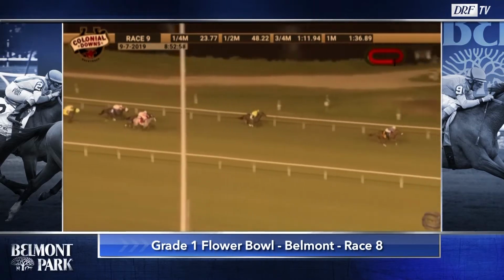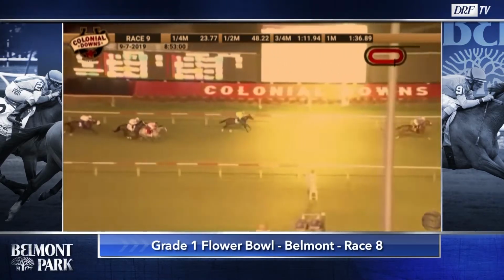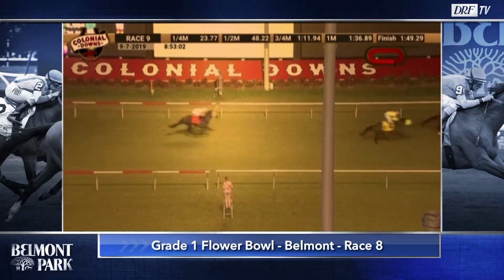She's a pretty cool horse. I'm a fan of hers. Sister Charlie won the Breeders' Cup Filly and Mare Turf last year. She's now won 5 in a row. She's got 7 triple-digit Beyer speed figures in a row.